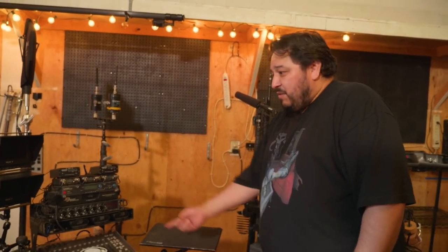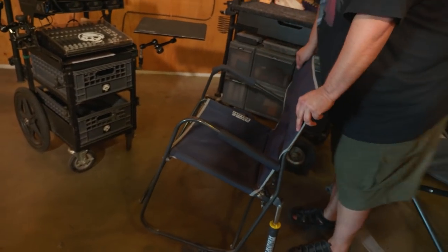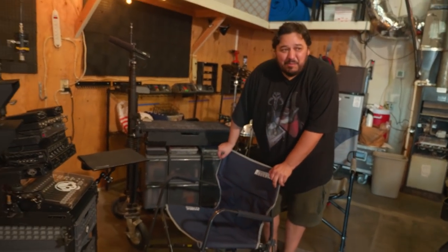I was able to have this out, and this is the chair that I normally use for it. So it's a nice camping chair. Oh, it's a rocking chair too. Rocker. Look at that. It's a freestyle rocker. Which is great. Chairs are very important when it comes to mixing sound.